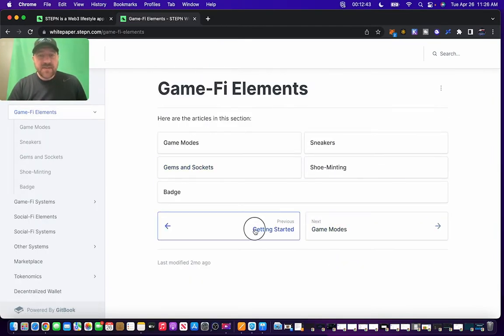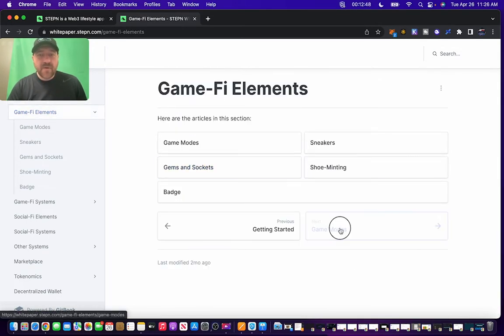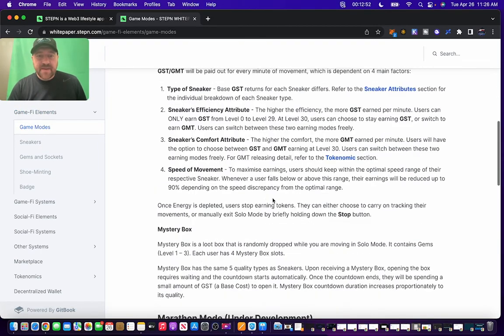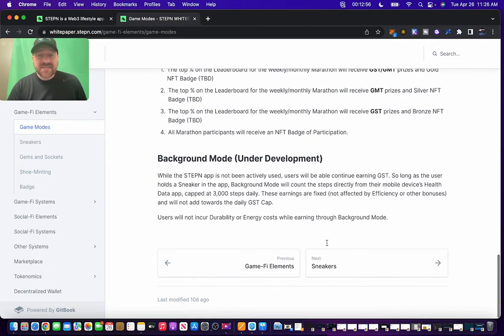So you purchase on the marketplace, you purchase a sneaker. We'll go to game modes. There's solo mode, which is all that's available right now, which is you just going out and exercising. They're going to eventually have this marathon mode thing. I'm not going to talk about that right now because it doesn't even exist right now.